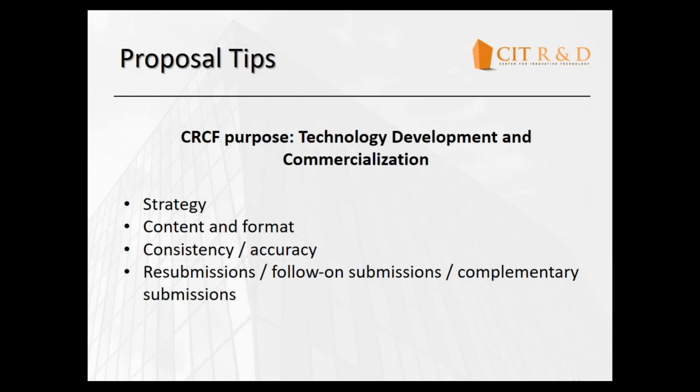Spend time later in the proposal spelling out how work will be accomplished, the credentials of key personnel, and how the work will impact the Commonwealth and industry. For the executive summary, it's very high level. For the SBIR and STTR programs, you'll provide a brief overview of your federal project, a brief overview of the CRCF project, and articulate how the CRCF project will advance the work of the federal project.